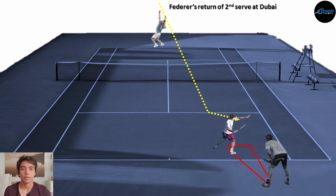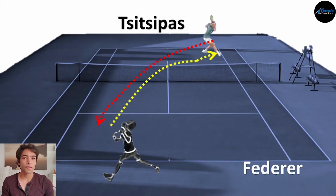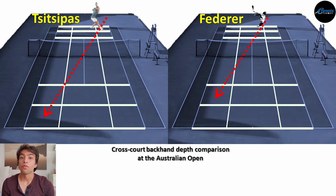The second factor that we should talk about is rallies. During the Australian Open match, we came to the conclusion that Tsitsipas got the upper hand during rallies with the cross-court backhand exchanges. During the Australian Open match, Tsitsipas' backhand had more depth than Federer's backhand, and once they started exchanging cross-court backhands, Tsitsipas became the player with the better chances.